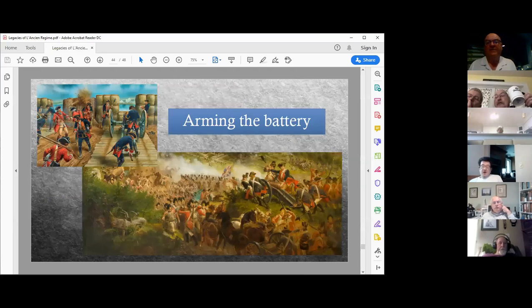The battery was armed in an interesting way. The first guns that were put in this battery came from General Braddock's army. They were captured by the French when Braddock was defeated at the Monongahela. They were later taken away, and other captured guns from Fort Oswego were brought to the battery and installed, as well as some French guns too. So you can come today and see five guns, two 12-pounders and three 6-pounders, on that battery.